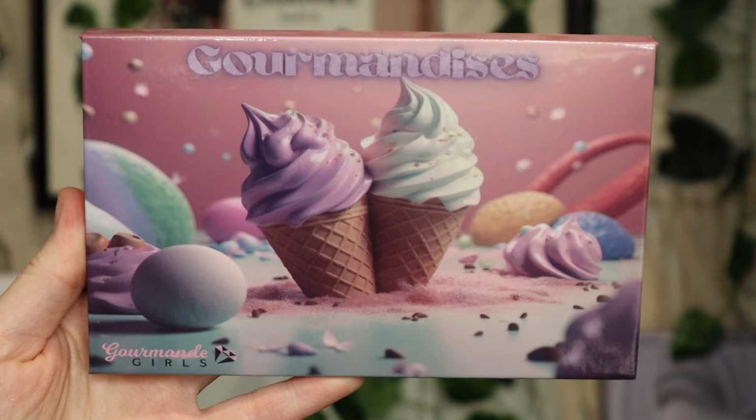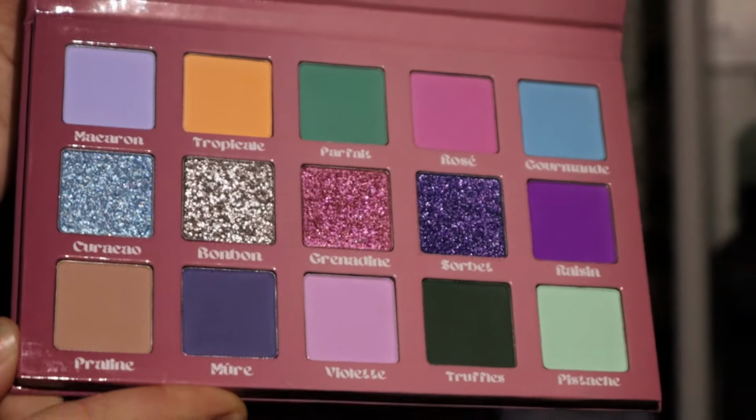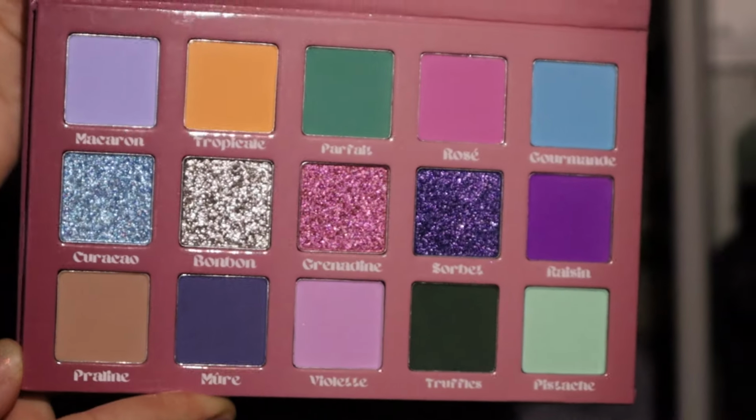And let's go ahead and get into this palette, show you close-up swatches, all the things. So the new Gourmandises palette, this will be launching on August 12th at 10 a.m.